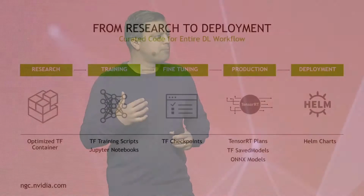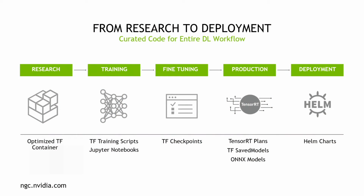Another contribution that NVIDIA is making is providing reliable code that anyone from individuals to enterprises can build on top of. NVIDIA is doing the hard work of optimizing, documenting, qualifying, packaging, publishing, and maintaining code for a variety of models and use cases for every step of the deep learning workflow from research to production. And we're curating this code and making it available to everyone, both at ngc.nvidia.com, but also other places where developers might frequent, such as GitHub and TF Hub, which you just heard about as well.